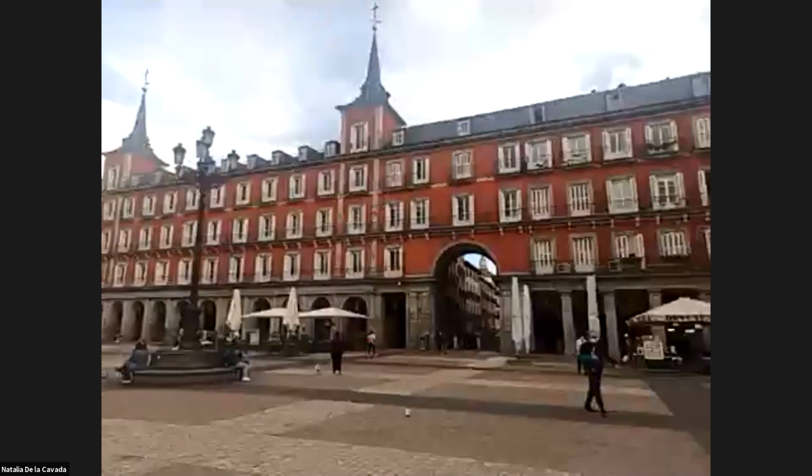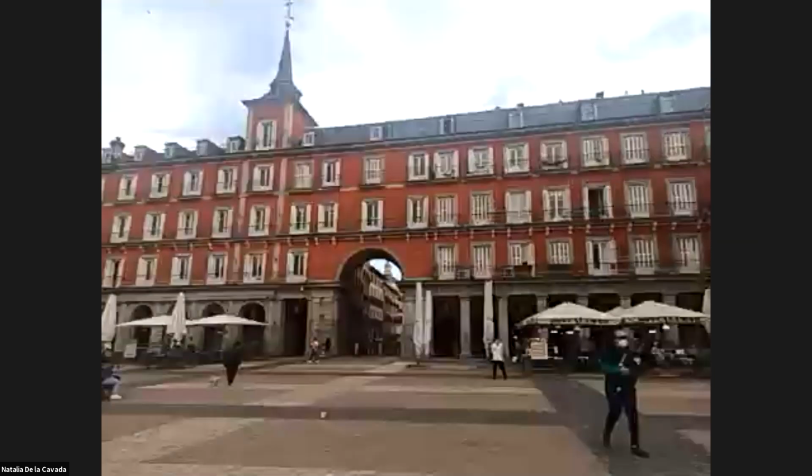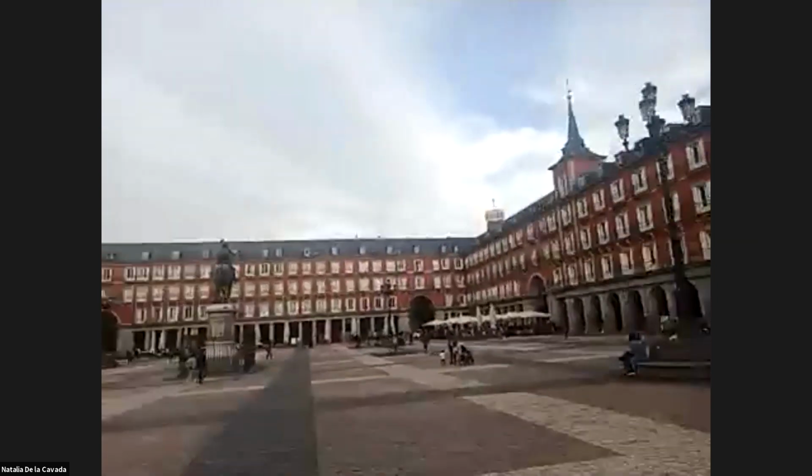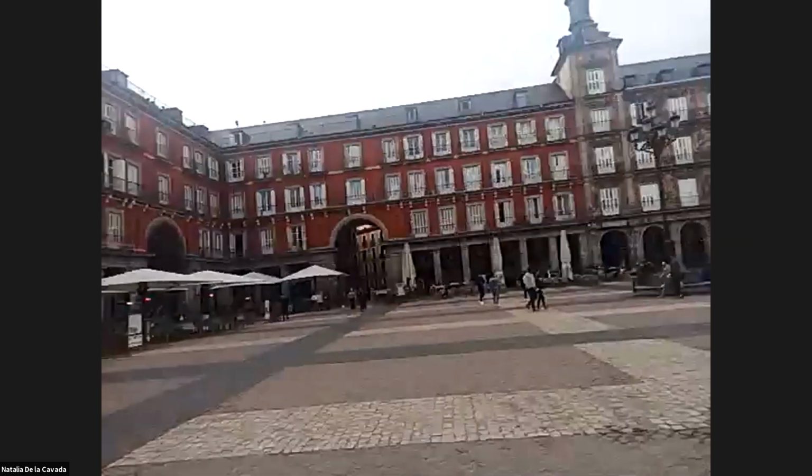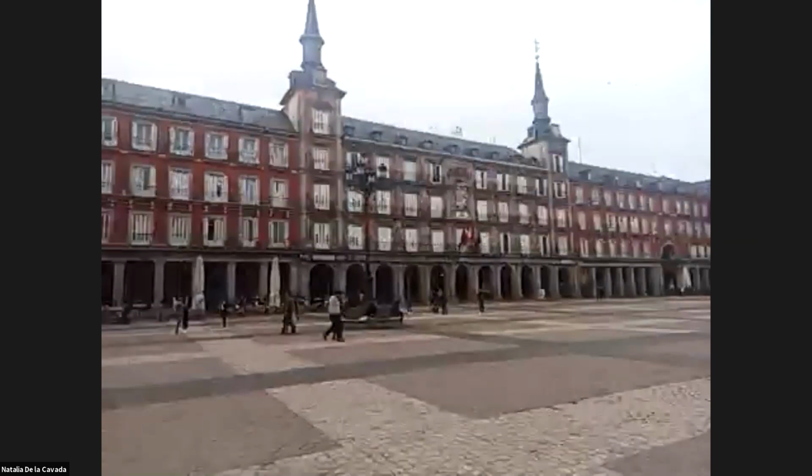Okay, so now we are going to enter another beautiful square. This is probably the main square of Madrid at the moment, okay? Plaza de la Villa, the one we just went to, was the main square during medieval times, 1500s. Okay, this square, let me show you first and then I tell you the story because you can see how beautiful this place is, okay? This is called Plaza Mayor. Plaza Mayor or main square.